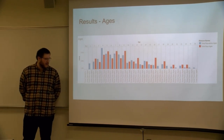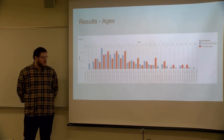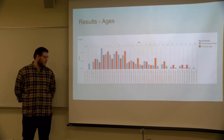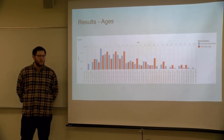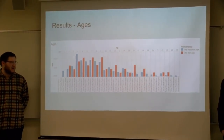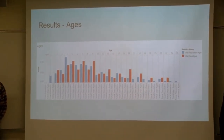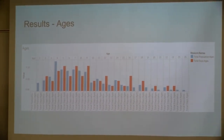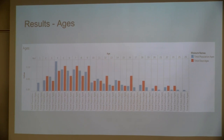So next, we looked at ages. As we can see, the ages in the total population were more like at the 4 and the 5 and the 6. But when we looked at the high benefit, you can see our range was actually 5, 7, and 9, which we found interesting. So we know that it seems, for total days at least, that the 5, 7, and 9 were definitely a better indicator of what's going to be more high benefit, even though there are more kids aged 4 going to the center.